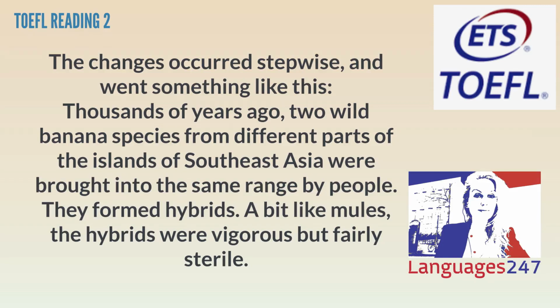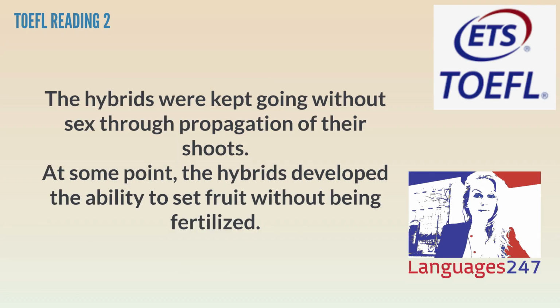Thousands of years ago, 2 wild banana species from different parts of the islands of Southeast Asia were brought into the same range by people. A bit like mules, the hybrids were vigorous but fairly sterile. The hybrids were kept going without sex through propagation of their shoots. At some point, the hybrids developed the ability to set fruit without being fertilized.